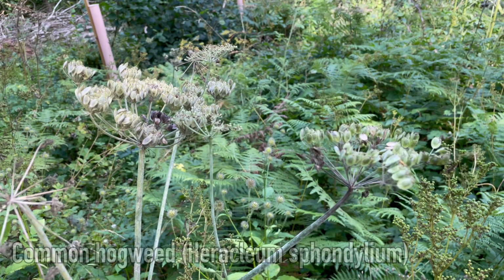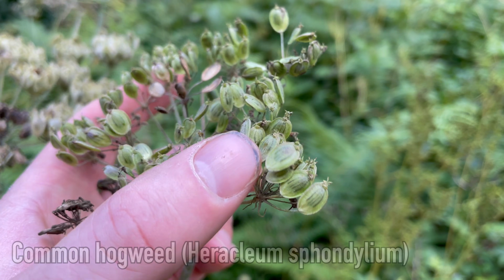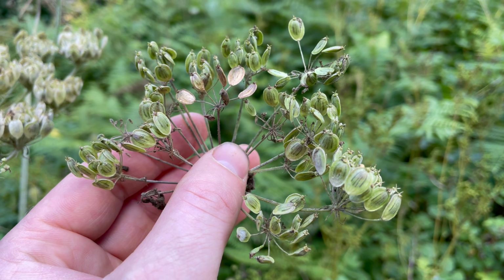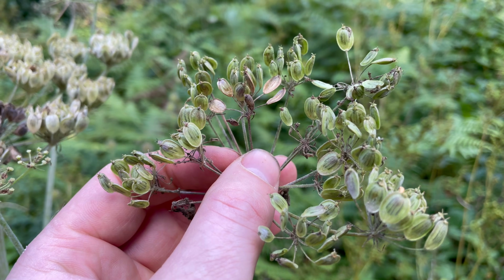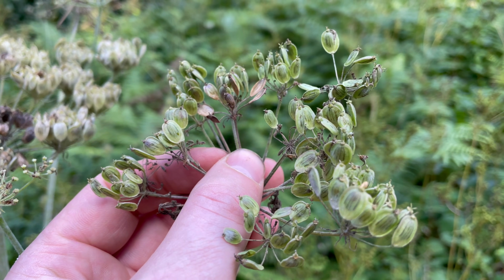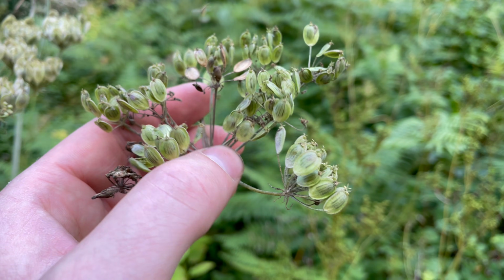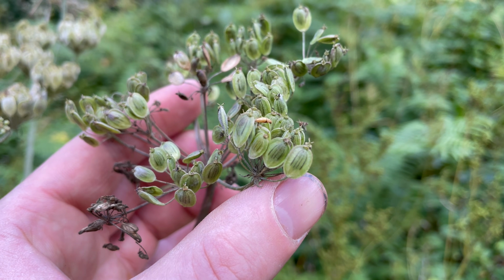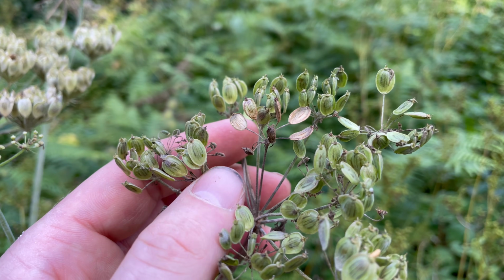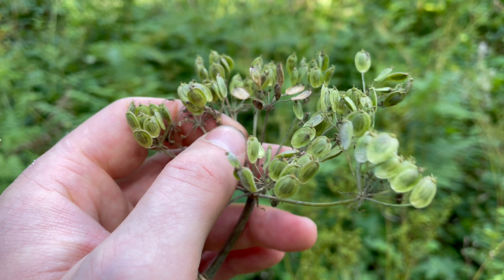Yet another use for common hogweed. This time of year I'm harvesting the seeds, and these taste almost exactly like cardamom. So I like to make a wild spice mix from common hogweed seeds and maybe carrot seeds and Alexanders, dried and made into a powder. And you can use these seeds for pretty much anything you'd use cardamom for. So maybe a spice blend for curries, or you can stir them through boiled rice to infuse the flavour. And these are also good infused into alcohols like gin.